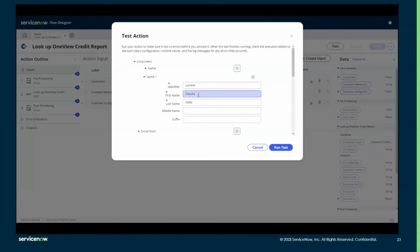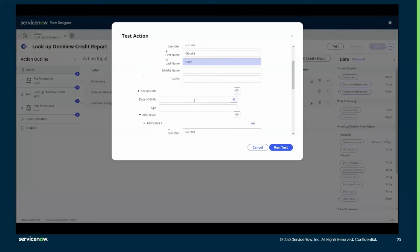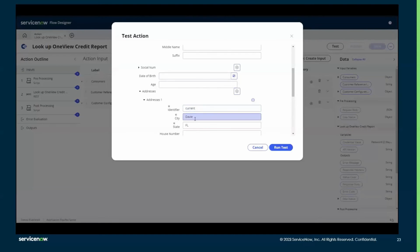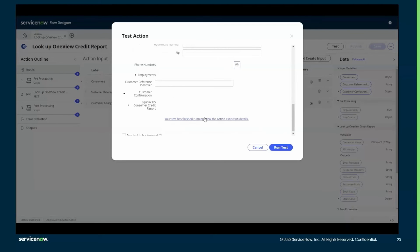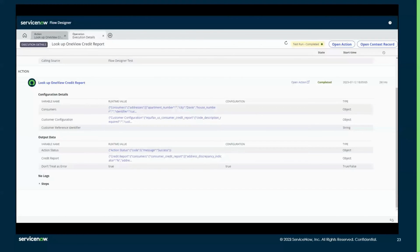Here, I'm passing Claudia's first name, last name, as well as her address over to Equifax, and then I'll wait to retrieve information back from there. Let's look at the information that we received back from Equifax via our spoke. Our API call to Equifax completed successfully. Let's take a look at the output returned by Equifax on Claudia.